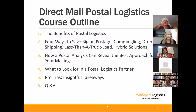So here's today's outline, and first thing we're going to cover is the benefits of postal logistics. We're going to explore the 4 ways to save big on postage: commingling, drop shipping, less than a truckload, also known as LTL, and hybrid solutions. We're going to show how a postal analysis can reveal the best approach for your mailings. We're also going to talk a bit about what to look for in your postal logistics partner. And then we're going to give some pro tips, and hopefully these are insightful takeaways for you and your team. And then we'll wrap up with Q&A.